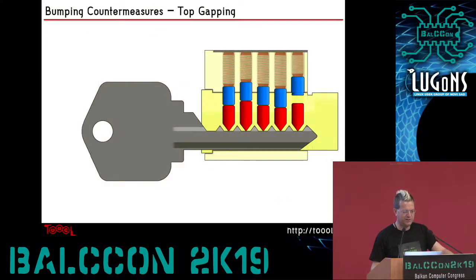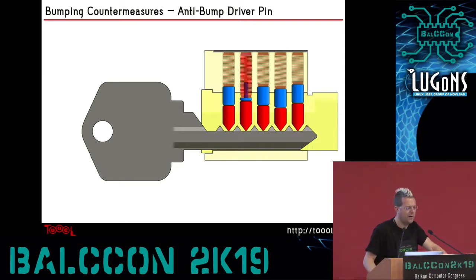There are some countermeasures to stop bumping from being effective. So one way is to have a driver pin that has a little shelf on it and sits above the key pin, so that when they're bumped, there's not an animation for that one, that final pin will jump up, but it won't transfer the force fully to that last pin, and it won't lift that last pin. So there'll be one pin still stopping the lock from opening. And then you can also get these anti-bump driver pins.